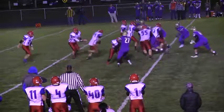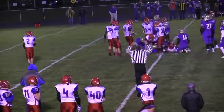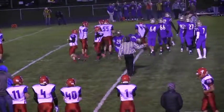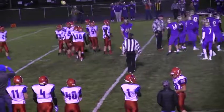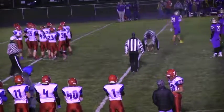Riley Binger in motion. Handoff to Hofer. Hofer with the carry, tackled by Lentz. Ty Hofer gets it across the 45. Hitchcock-Tulare, first down. Picks up the first down just across the 45-yard line.